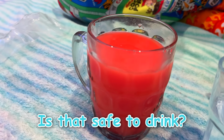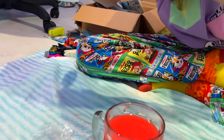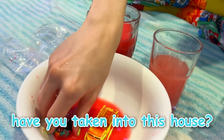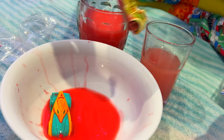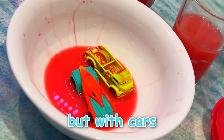Wait, is that safe to drink? Of course it is. Okay, it's coming off, but Jesus, it takes a while. I got a bowl. It's not even rubbing off the car. Wait, what science experiment have you taken into his house? Okay, but as you can see, underneath all that goop, we have a color shifter. Oh god, this is horrible. What have we done? It's like gender reveal, but with cars.